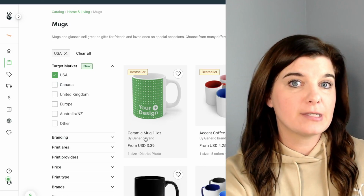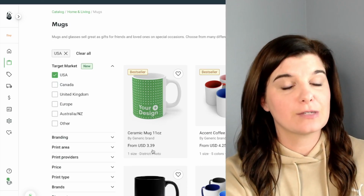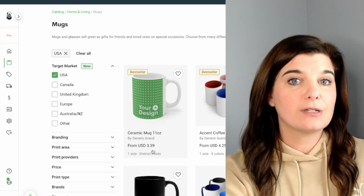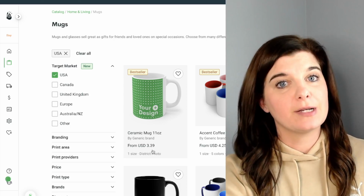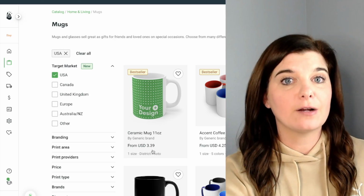As you can see, the price here is only $3.39 for this mug. Now, I do have PRINTIFY Premium, which is $24.99 a month, but it drastically lowers the prices of the products so that I'm getting a higher profit margin.